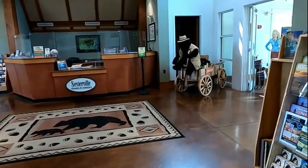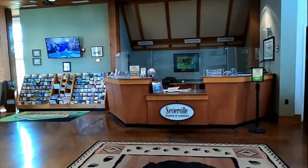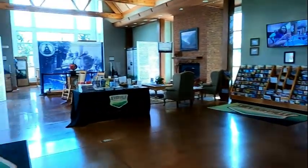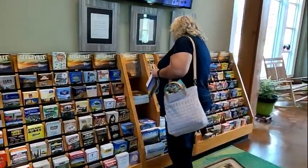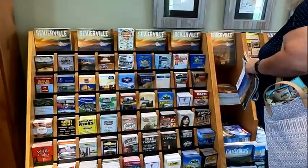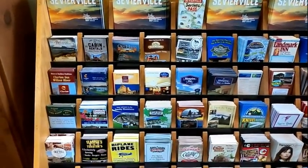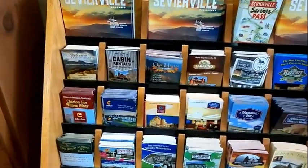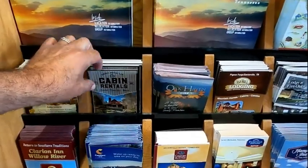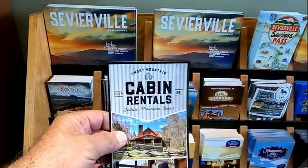I'll give you a quick tour around so that you can see it's very quiet in here, except for my mouth running, and all the booklets that you need for all of the area, including all of the hotels. So before you get into the traffic of Pigeon Forge and Gatlinburg, this is the place to stop. Because for those of you that are looking for cabin rentals, here it is. Cabin rentals.